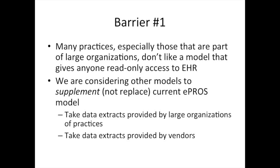So we're working on other models to supplement this. This is still nice for getting into the practices that actually house their own data and they're independent private practices. There's still a lot of them out there, but it's not going to work for everybody. So other options include using data extracts that large organizations and practices might provide, and we have some that have begun to talk to us about that, or using data extracts provided by vendors with the agreement of the practice, and we've talked to a large vendor about this. So we're very excited about that, but it is a lesson learned. Our initial model just isn't going to work for everybody, and so we'll have to work on something else.